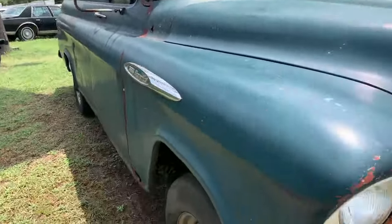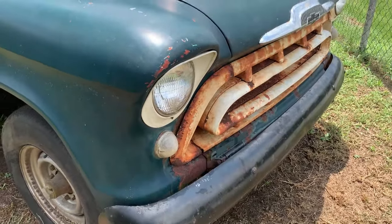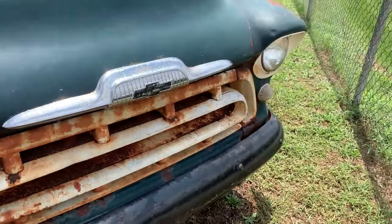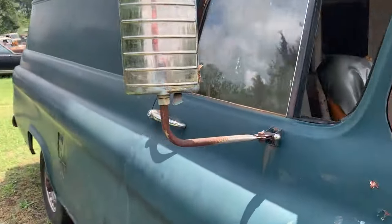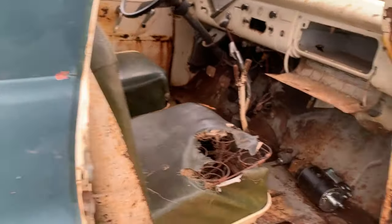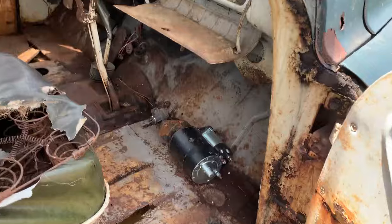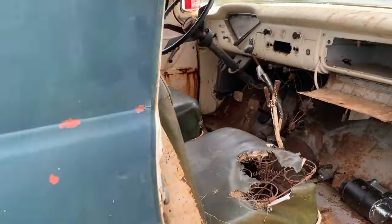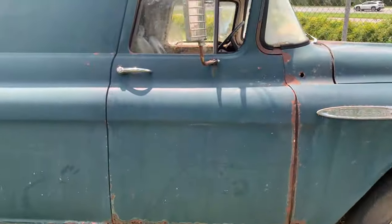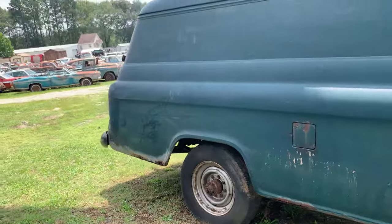Put a year on this for me. I smell gas. Put a year on this for me. Get this door open. Starter sitting there on the floor. Yeah, that's cool. That's so cool. I mean, humongous truck. I mean, that's big. That's got to be every bit of 19 feet long.